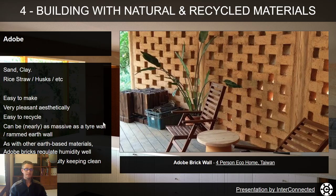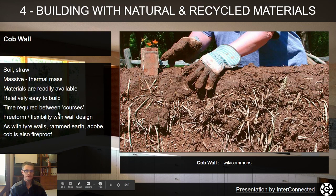As with other earth-based materials, Adobe bricks, rammed earth walls, cob, they regulate humidity really, really well. And some people say that they're difficult to keep clean in terms of dusting them off, or cobwebs or something. I'm not sure if that differs if you apply linseed oil or some kind of coating to them to keep them smooth, and whether that then itself inhibits the humidity regulation that they seem to do so well.